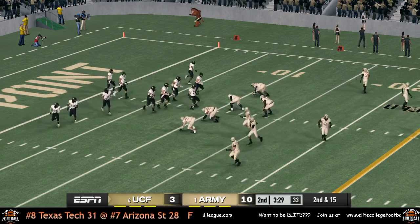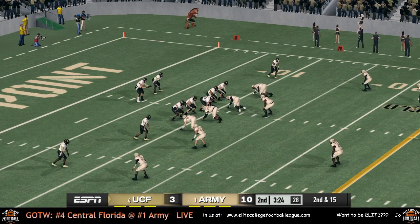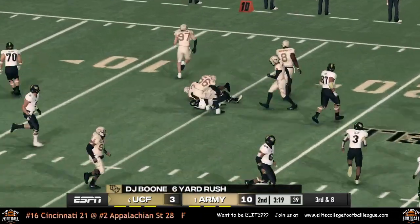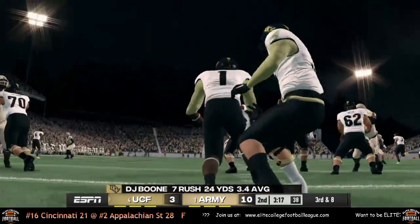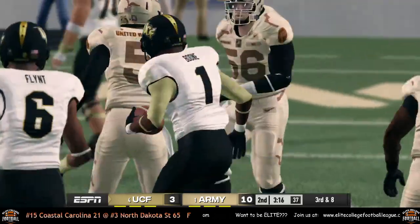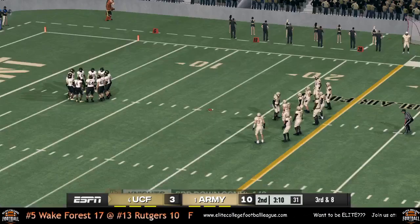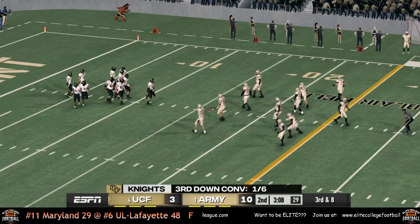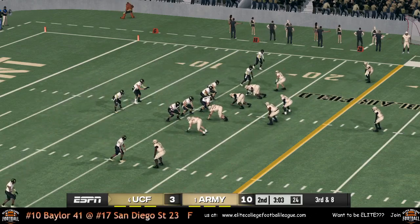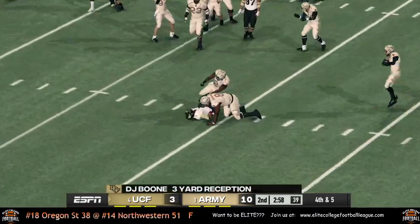Line up at the 10. Second down. Here we go. Tackle that for a decent run up the gut. Call it a gain of 6 yards. That'll bring up third and eight. Thrown. I don't think he got anything on that.